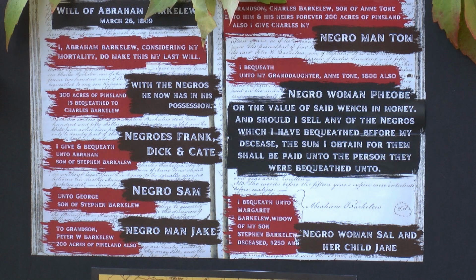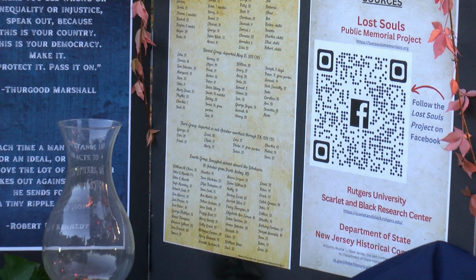He died in 1814. Now, 4 years later, in 1818, there was a further scandal with a slave ring run by a man named Judge Jacob Van Wickle. He was a Middlesex County judge, and he doomed 137 lost souls to permanent slavery in Louisiana.